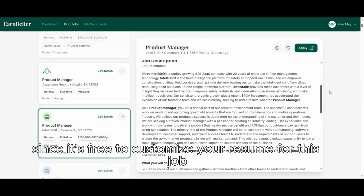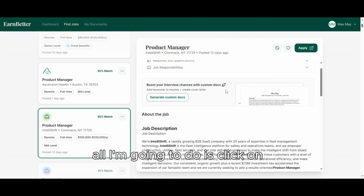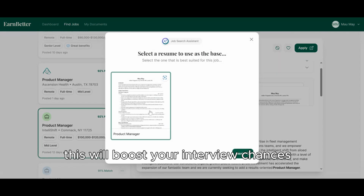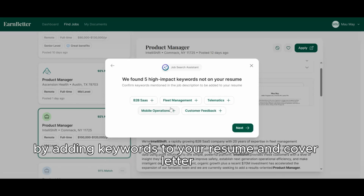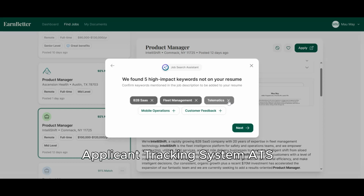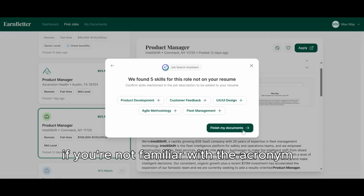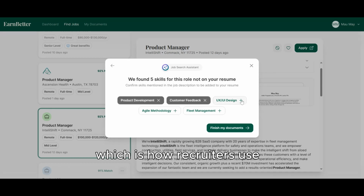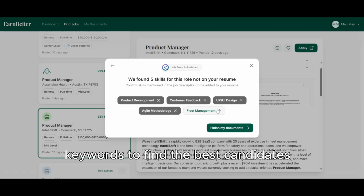Since it's free to customize your resume for this job, all I'm going to do is click on the Generate Custom Docs button. This will boost your interview chances by adding keywords to your resume and cover letter, which will help you stand out in the Applicant Tracking System, ATS. If you're not familiar with the acronym, ATS stands for Applicant Tracking System, which is how recruiters use keywords to find the best candidates.